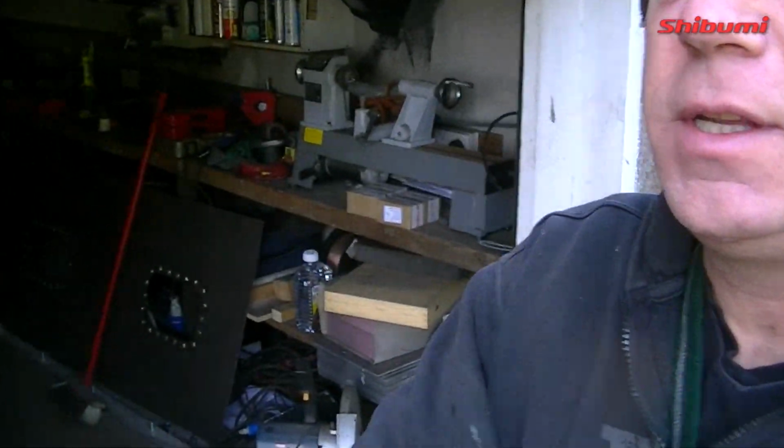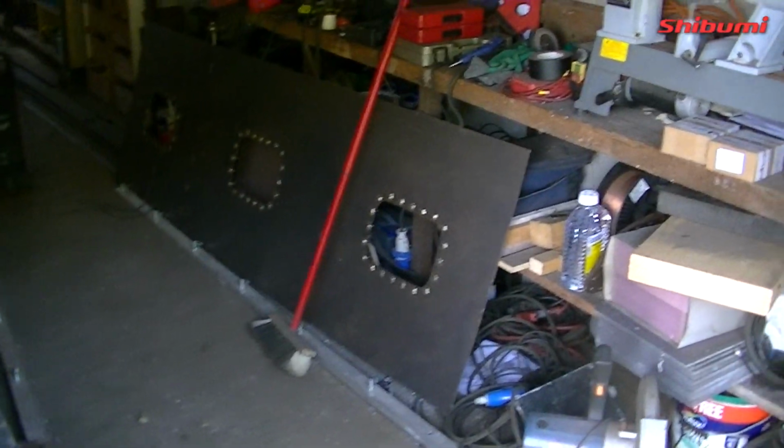Today is the first day in so many weeks where we actually have a beautiful sunny day here in Dungarvan, and the possibility of getting about 13 degrees in the afternoon. So today I'm actually going to paint the undersides. I'll just give you a little look there in the garage behind me. The undersides of the new lids, they're in there somewhere.